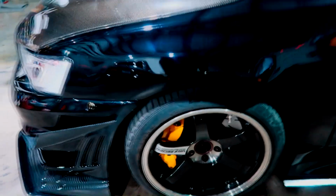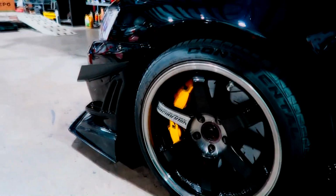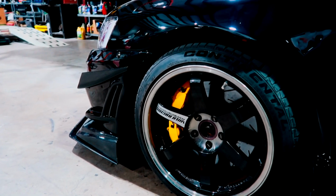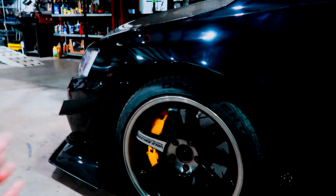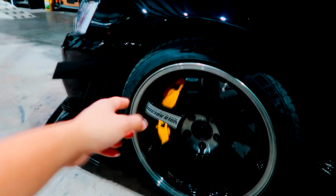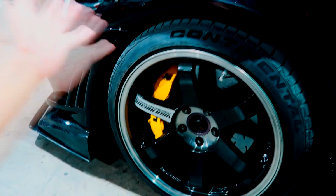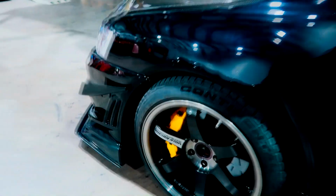So that's the front. Again, if you guys want to watch that install video, you can find it on the how to installation playlist on the channel. Pretty much the whole spindle has to come out, and then I got the caliper, brake pads, rotors, and stainless steel brake lines as a packet. So Andrew Pye already pretty much got it done for me.